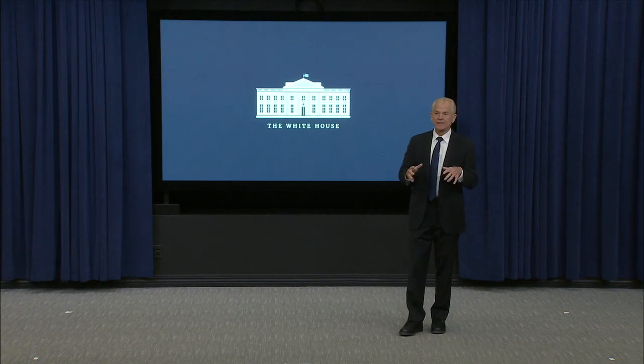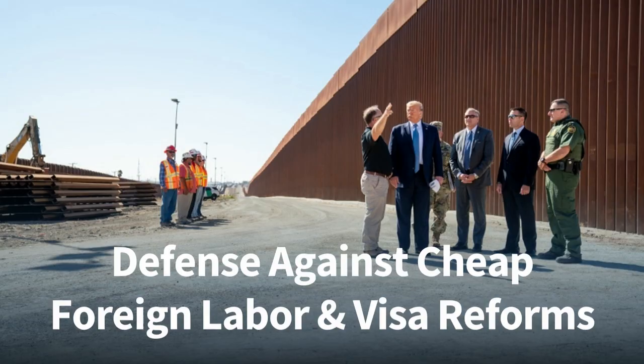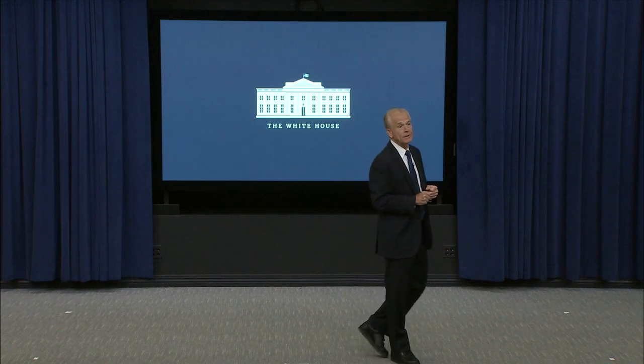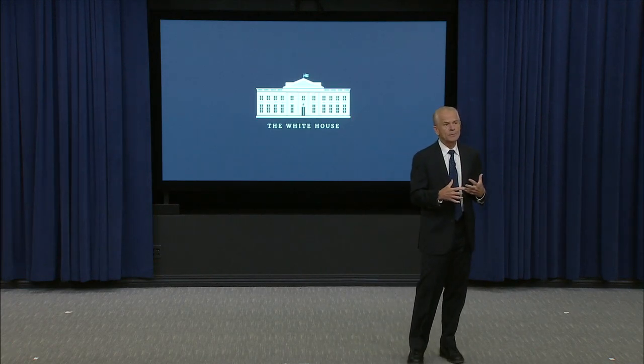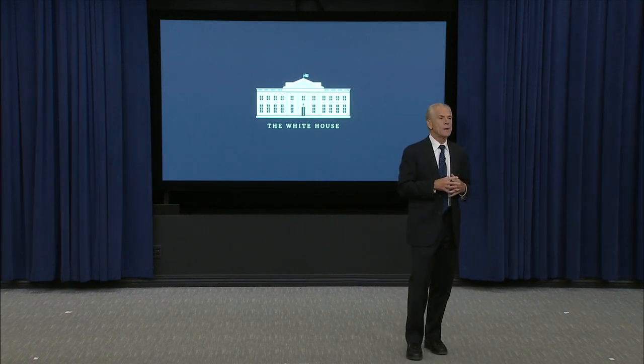President Trump is not just the Buy American president, he is the Hire American president. One key Hire American mission has been to hold corporations accountable when they abuse the visa process to replace American workers with cheap foreign labor. For example, through its U.S. Workers Initiative, the Justice Department has reached settlements with numerous companies that illegally prioritized temporary visa workers over Americans.